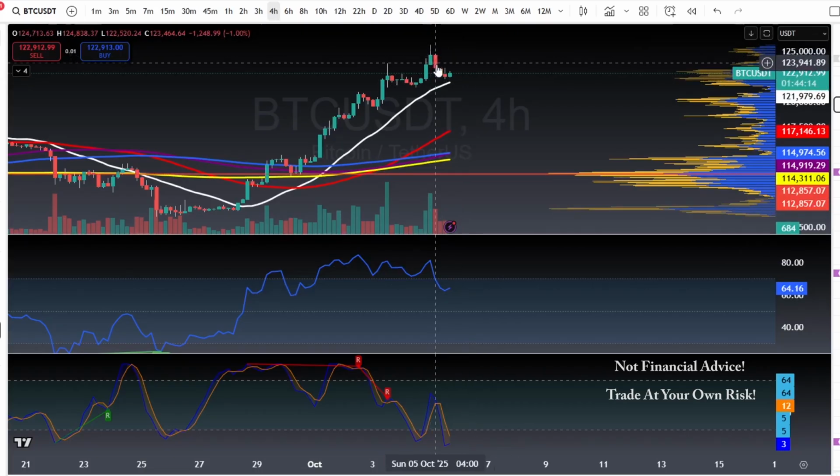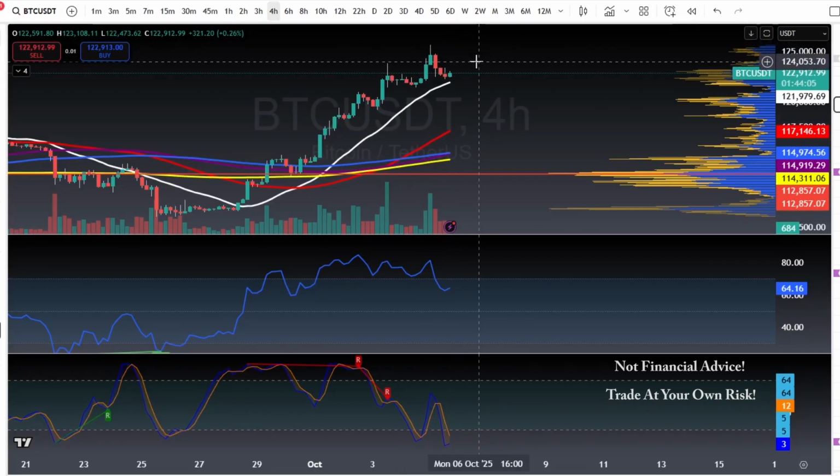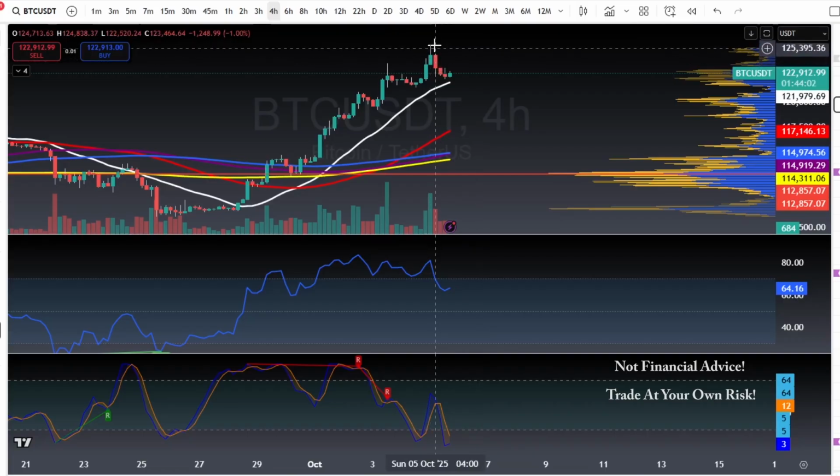Now after this tweezer top, this is kind of looking like a falling wedge. The measured move to this will probably just make us test this new high that just happened. That's another thing, guys. We just created pretty much a new high. I mean, we would have to close a candle above that, but at least with the wick, we did create a new high. We went close to 126k.